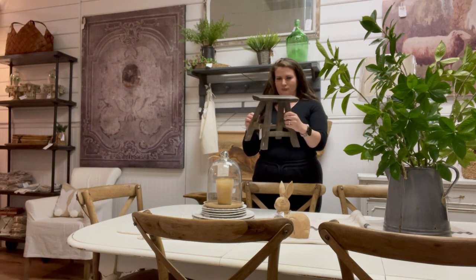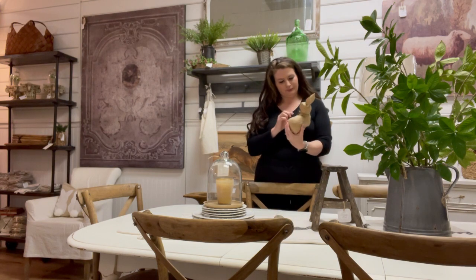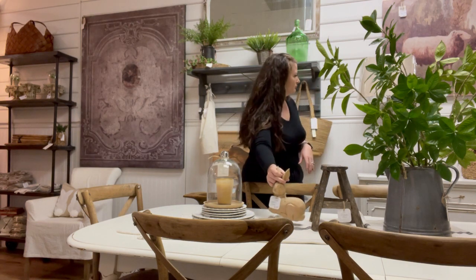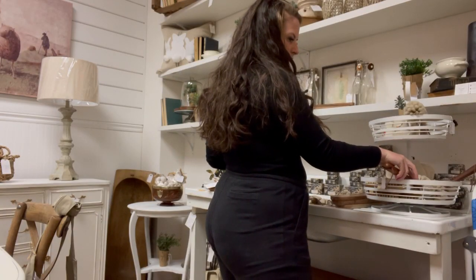This was a true antique little pedestal. Very cute. It was in the 20s. I didn't get it just because I already have one. I don't necessarily need another. And I love this wooden bunny, but he was $20. And so I figured that I could probably go to Hobby Lobby and find a wooden bunny for a better price.